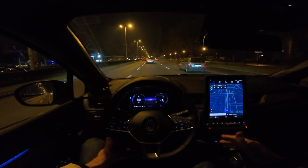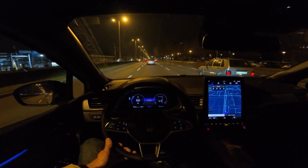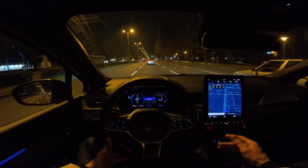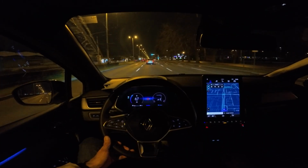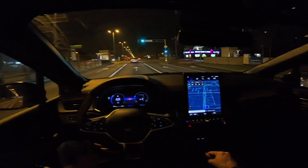This is just my habit because I have an EV and I like that one pedal driving, and when you're in B mode, this is the closest thing you can get to one pedal driving.